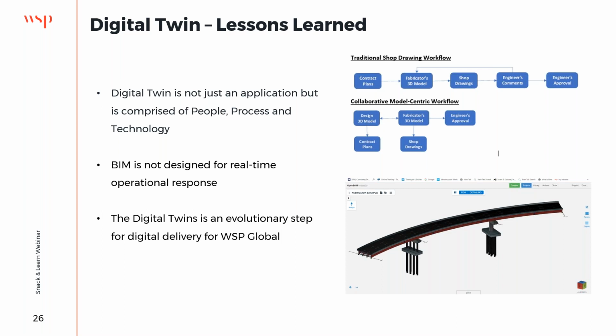And whereas BIM was not a really operational tool, but an information management tool for design, digital twins adds the value on top of that to turn BIM models into operational models and be able to incorporate artificial intelligence and simulation. And this is an evolutionary step for the AEC industry in general, but also for WSP global teams across sectors within the company and geographies.